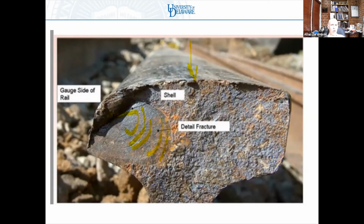Now, as I said, the good news is 99.99% are found before they cause a derailment. About 90 to 95% are found before they fracture. Another 5 to 9% are found after they fracture, but before they cause a derailment, such as when they interrupt a red signal out there and stop trains from going across it. And 0.005% of them actually result in a derailment.